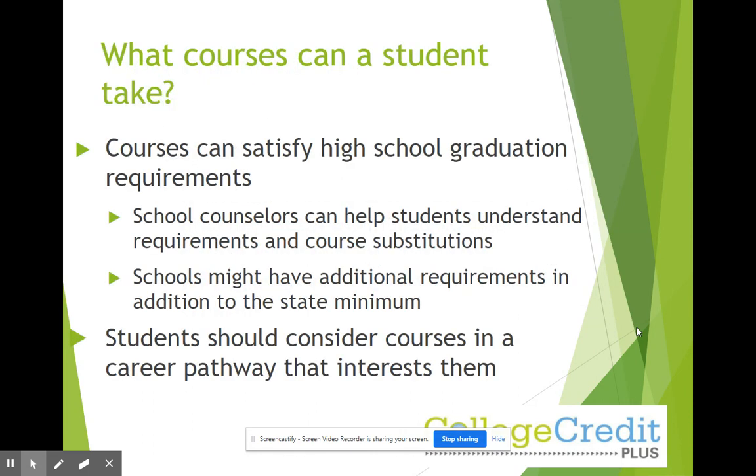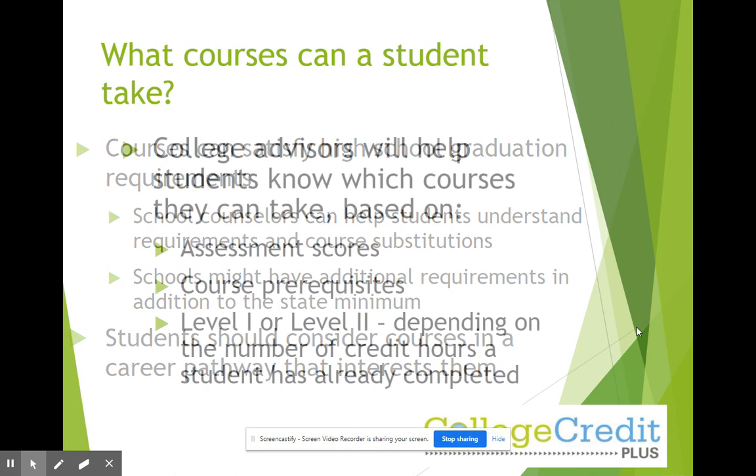So what courses can a student take? Courses can satisfy high school graduation requirements, and the school counselors can help students understand requirements and course substitutions. Schools might have additional requirements in addition to the state minimum. We do. Students should consider courses in a career pathway that interests them.